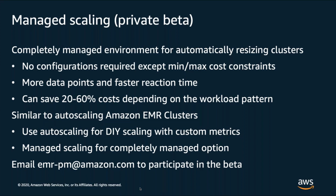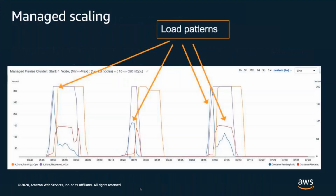Now, managed scaling is slightly different from auto-scaling. With managed scaling, we manage all the configuration, and the users do not have to specify any policies except for the min-max cost constraints. We manage the metrics and decide when the clusters should scale up and scale down. This can save anywhere from 20 to 60% on the cost, depending upon your workload pattern.